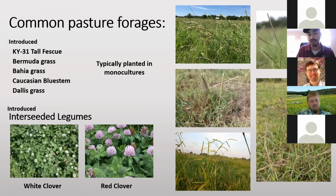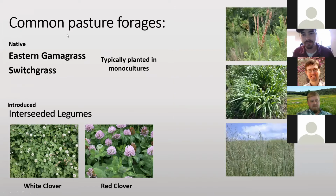One thing that producers are doing across the state is interseeding legumes, particularly, again, introduced legumes like white clover and red clover. And interseeding white clover and red clover or other introduced legumes will add some pollinator benefit. But again, we need to remember that these are still introduced species. There's a couple native grasses in Arkansas that are planted for forage, eastern gamma grass and switchgrass. And we really see these when they're used for forages in monocultures as well. And although they're native, when they're planted in monocultures, they can really take over, outcompete other grasses. And again, we can interseed these with legumes, commonly white clover or red clover, introduced.